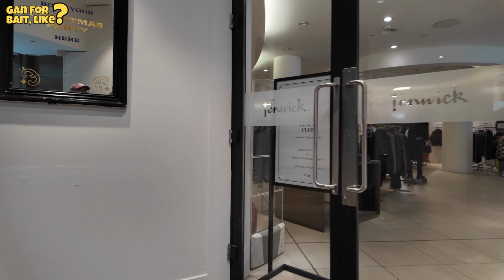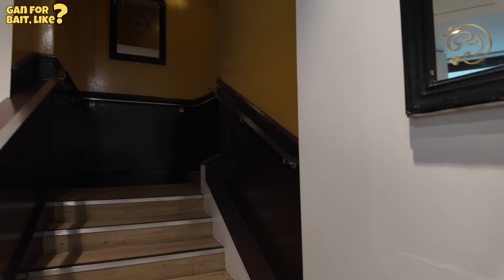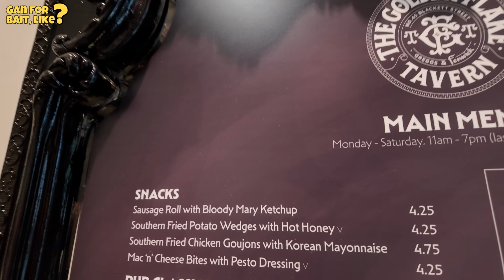In we go, straight off the street, straight through those doors. It's just a staircase on your left. You just go straight up there. Oh, as you can see, there's the menu.